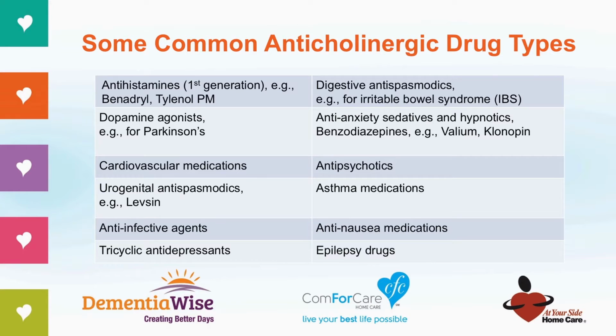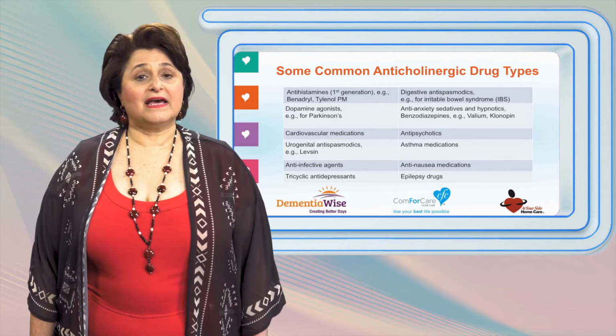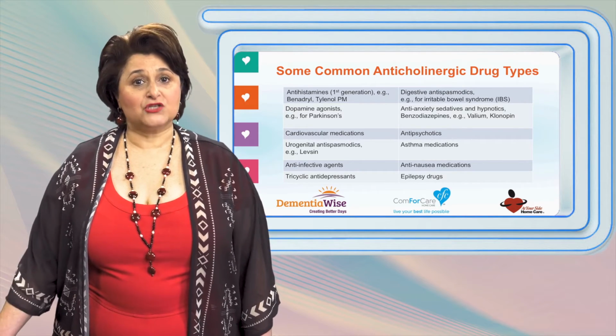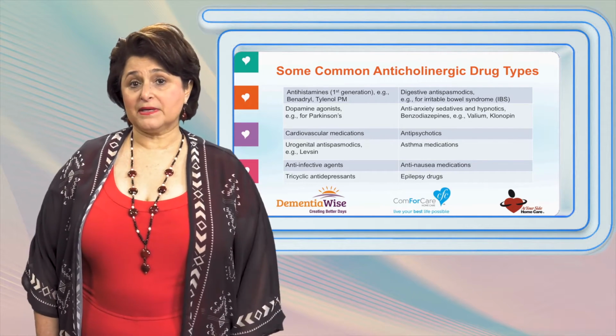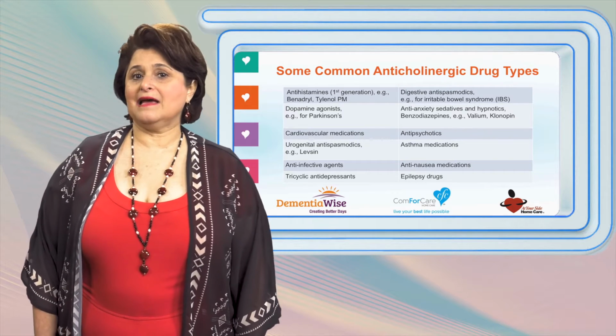Here are some common anticholinergic drug types, and you'll see that they span all kinds of illnesses and conditions. First, there are the antihistamines from the first generation, such as Benadryl. Anything that has a PM in it that's over the counter, like Tylenol PM, know that that's a painkiller with Benadryl added. Also included are dopamine agonists, such as for Parkinson's, some cardiovascular medications, some urogenital antispasmodics like Levsin, some anti-infective agents, certain tricyclic antidepressants, some digestive antispasmodics, such as those for irritable bowel, anti-anxiety sedatives and hypnotics, such as the benzodiazepines like Valium and Klonopin. Also, antipsychotic medications, some asthma medications, some anti-nausea medications, and epilepsy drugs.